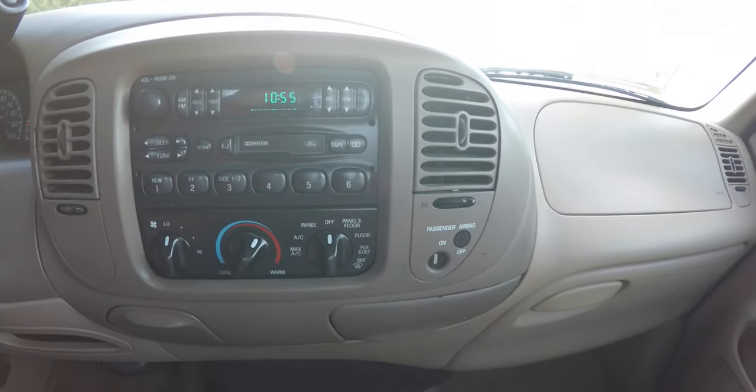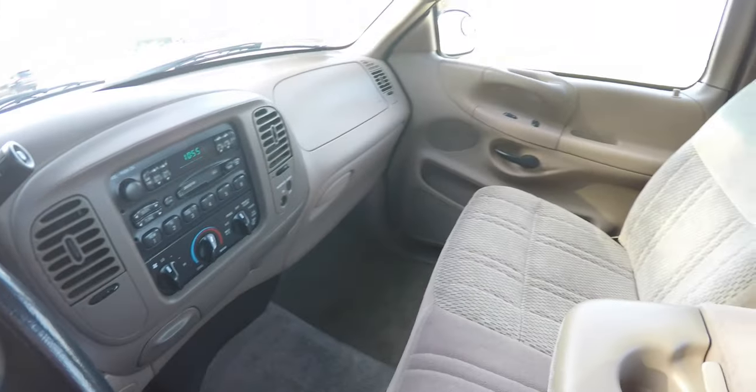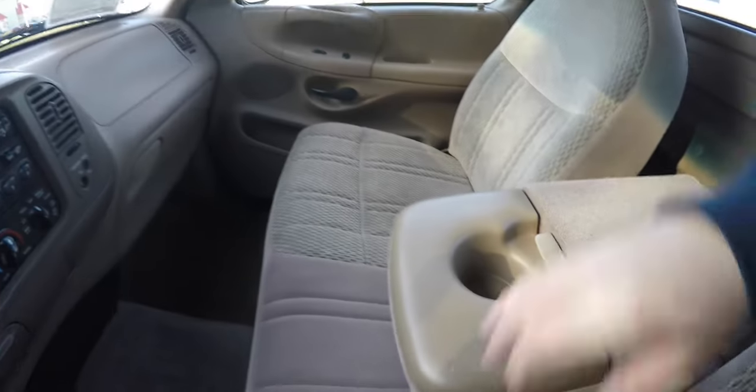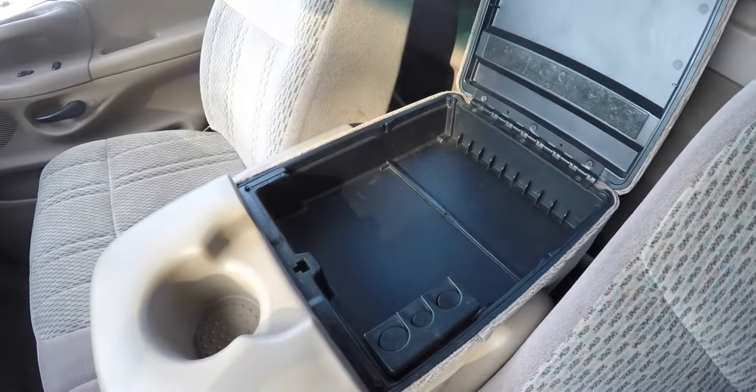Passenger airbag cancellation switch. Fold-down center armrest with a single cup holder. And storage in the center armrest.